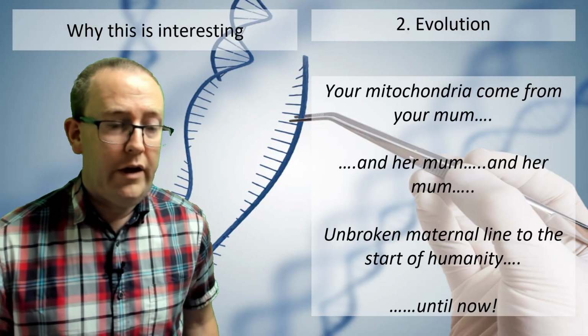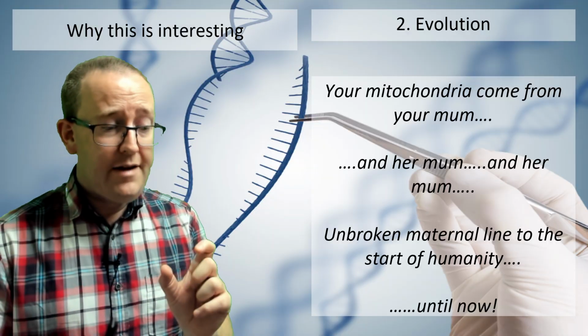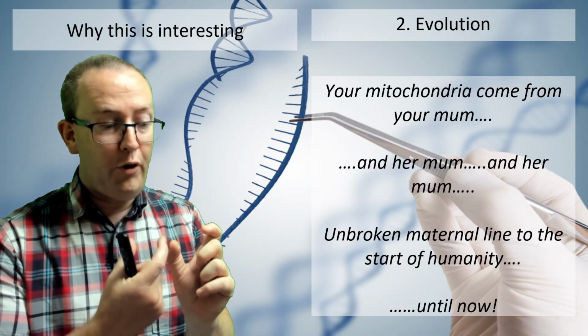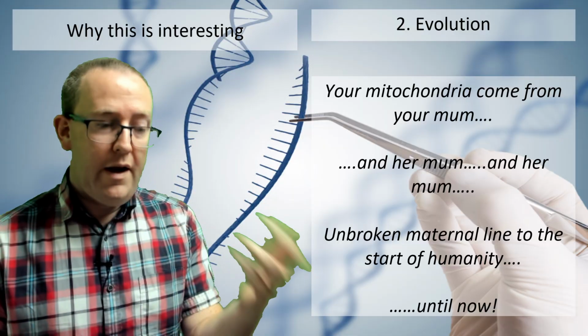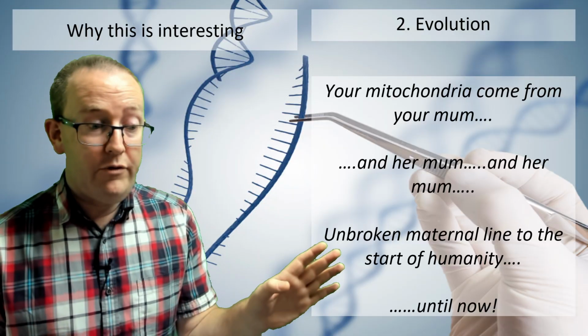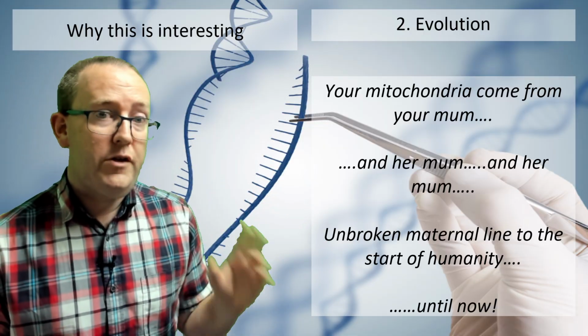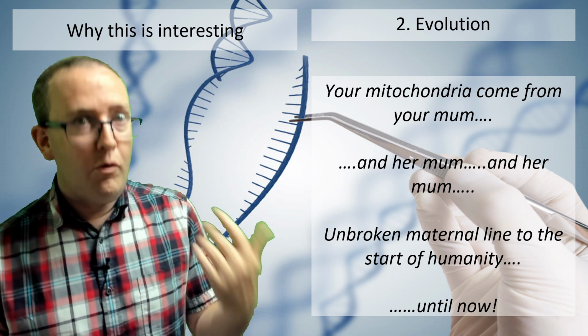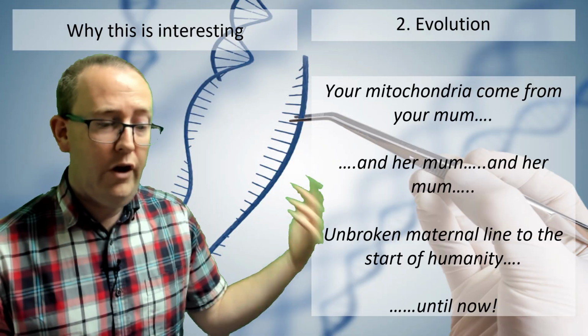Your mitochondria come from your mum, as we've described. They come from the eggs, right? The sperm have the head and the little thorax bit and the little body bit and the tail. And that body bit gets left outside the egg, or at least that was conventional wisdom. There is some research to say that doesn't happen, but mitochondria tend to come from the mother, right? The sperm doesn't donate those. So your mother will have got them from her mother, and her mother will have got them from her mother, and her mother, and her mother, and her mother.